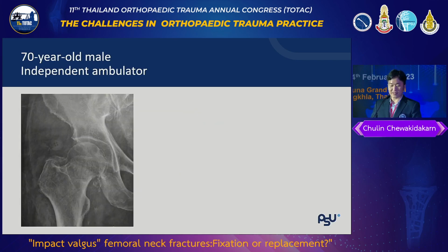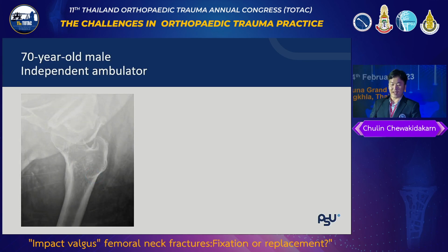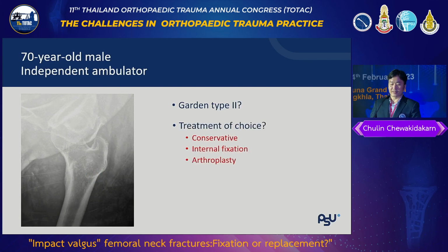So the next case, okay, obviously it's Garden type 2, right? And we have the cross-table lateral X-ray. So conservative treatment, no. Internal fixation, some. Arthroplasty, okay, most of the audience. So I'm going to finish my talk right now. Okay.